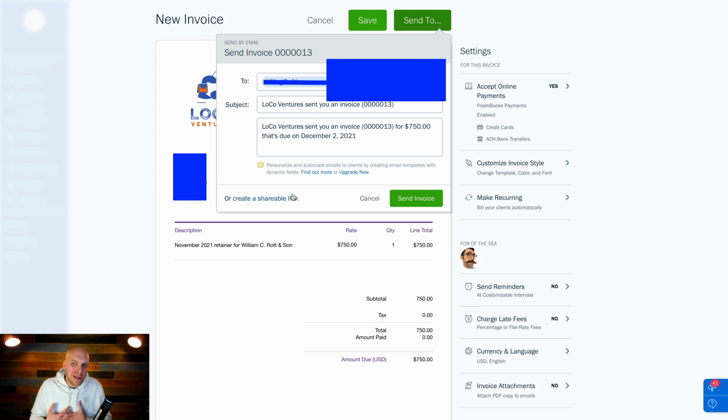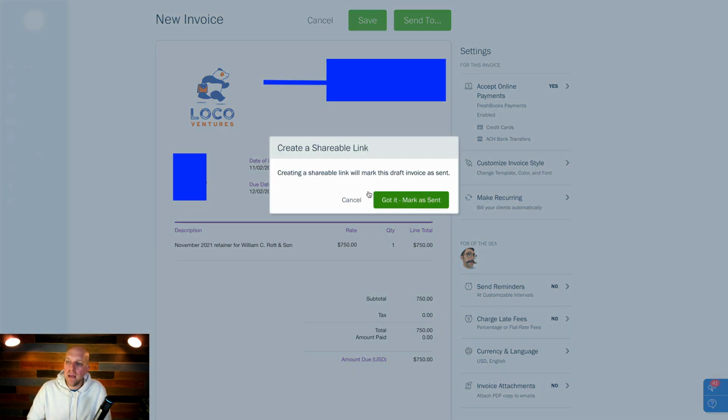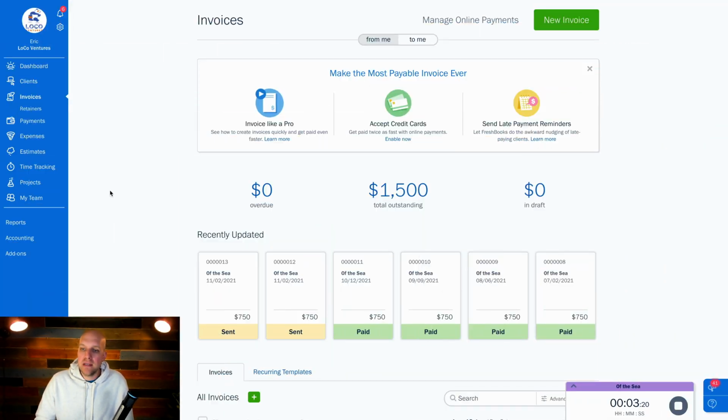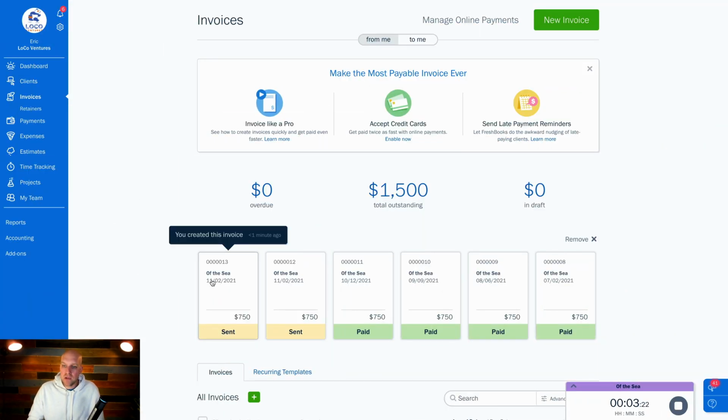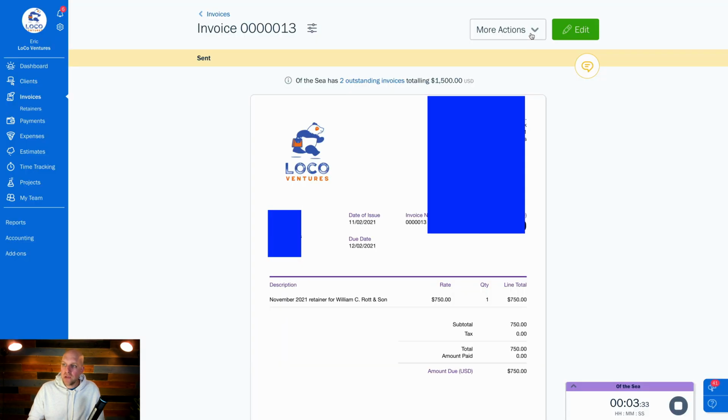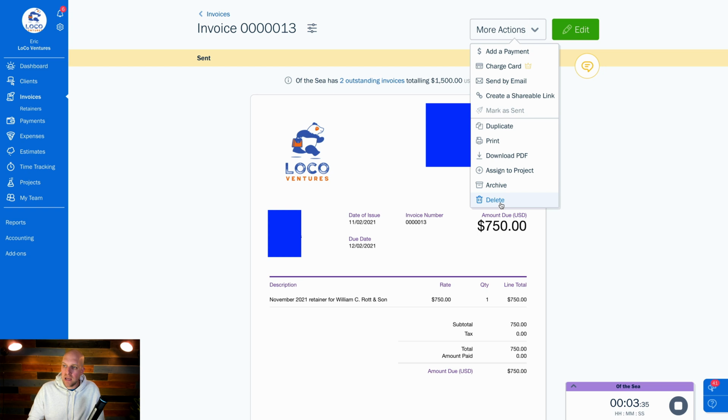For me, I'm not the case, so most times what I end up doing is I create a shareable link. And when you do this, it says, just so you know, this is going to be marked as sent. I'm going to say, got it, marked as sent. And then what I can do at this point is I have that link copied and I'll just email this link to the client. So now if we take a look at my invoices, I'm going to have one extra invoice. So this one right here, you can see it was created under a minute ago. So what I'm going to do is click on more actions and then just go to delete at the bottom.